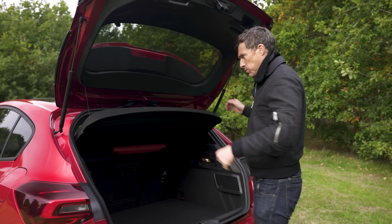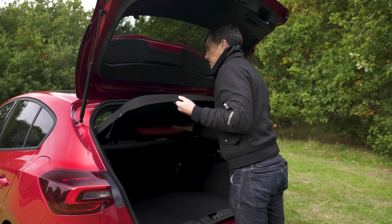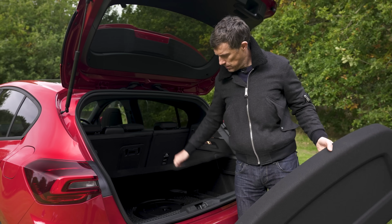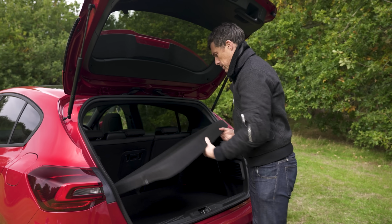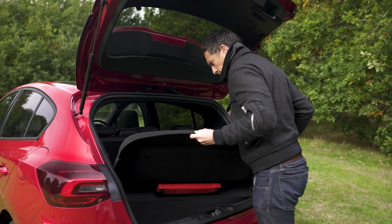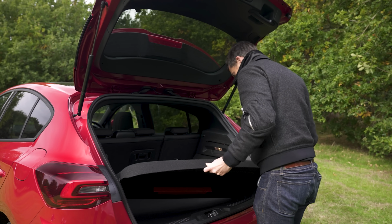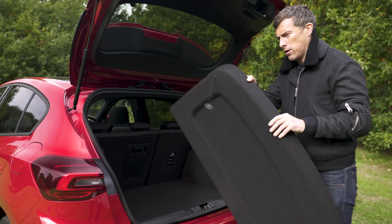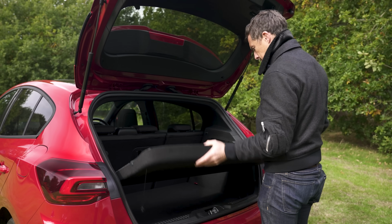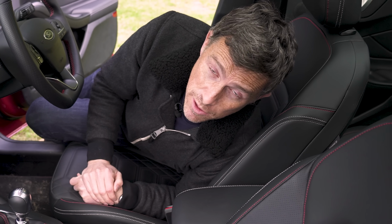There is no place to store the load cover in the boot, look, because there is no room under there, so it has to be kind of wedged in there. To make matters worse, as you can see, it's very hard to even fit it in like that. Right, that's enough. Don't worry though, it's not all bad.